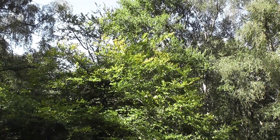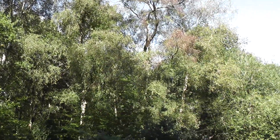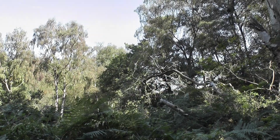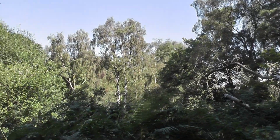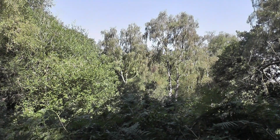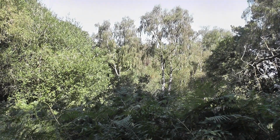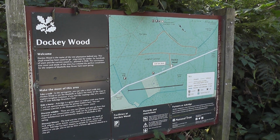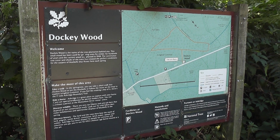Early tints of autumn colour just starting to arrive with the beech. Birch. What else we got in here? The invariable ash dieback there. This walk would be good for autumn colours for sure, as well as bluebells in the appropriate months of the year. Okay, I'm just passing by the small car park at Docky Wood here, which by all accounts is very good for bluebells in season.